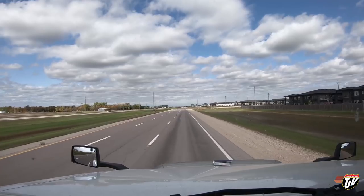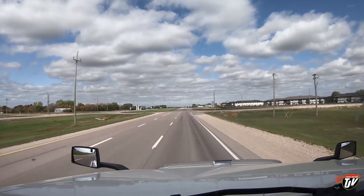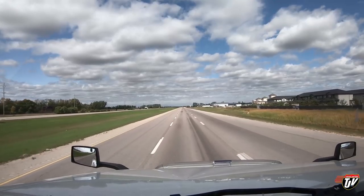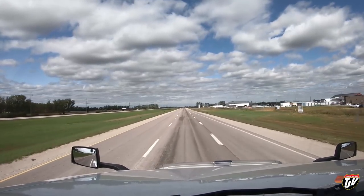This truck is spacious and roomy. Don't get me wrong, I'm being a little bit cynical right now. Is that the word? Whatever. Volvos are good trucks. Okay, they're good trucks. They just wouldn't be my first pick.